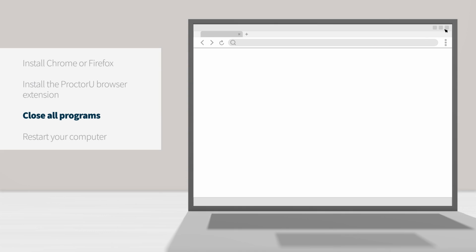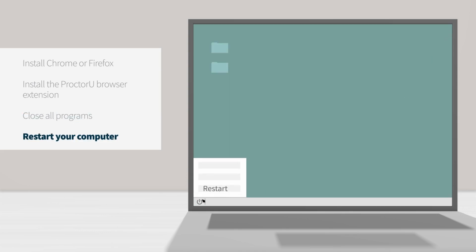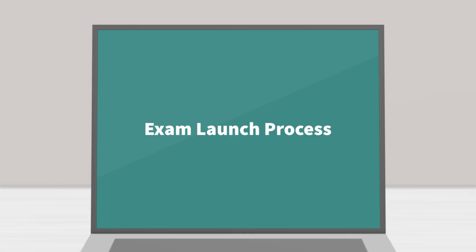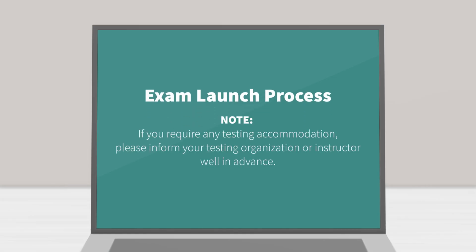Close all programs, then restart your computer. Lastly, be sure to use the restroom before your appointment. Exam launch process. If you require any testing accommodation, please inform your testing organization or instructor well in advance.